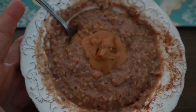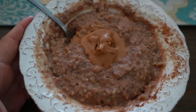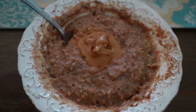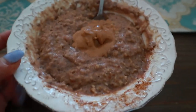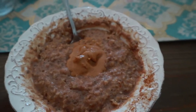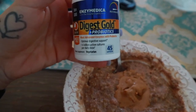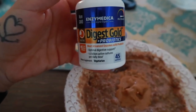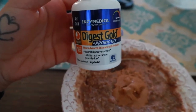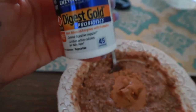So I have steel cut oats here, which you saw I added protein, chia seeds for healthy fats and digestion, and 2 tablespoons of cashew butter. So I'm gonna have this seasoned with stevia, and then I'm gonna take this bad boy. It's Digest Gold digestive enzyme, but I get the one with probiotics as well, so I don't have to buy 2 different supplements, and I just get this right at Vitamin Shop. I actually have it on auto delivery every 2 weeks.